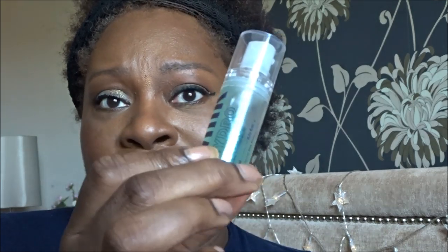The Hydra Grip Primer, it seems okay. Again, I haven't gone out anywhere yet, so I don't know if my skin's going to get oily or not. But if my skin changes, I will definitely come back and let you know. But that's how it is at the moment. It feels nice. It does feel like a nice primer. It does feel very hydrating when you apply it. So all good. Kind of pricey, but it's all good. That's why I only bought the small size of this.